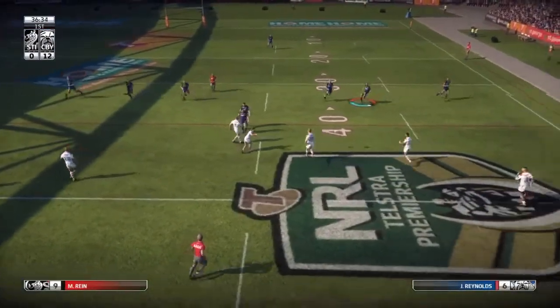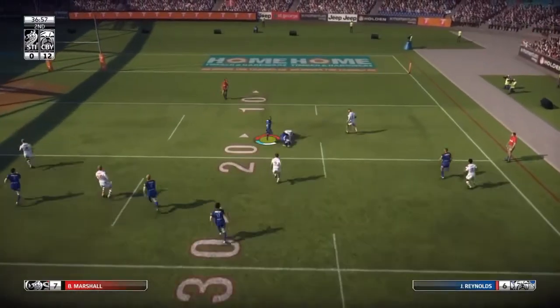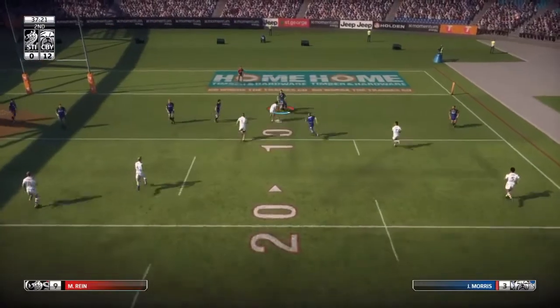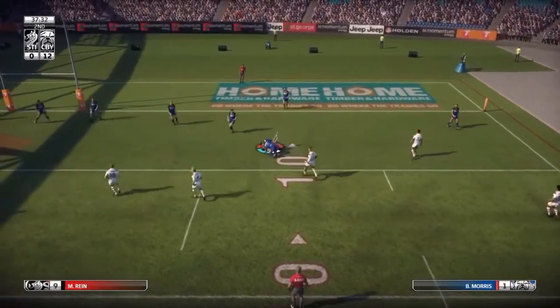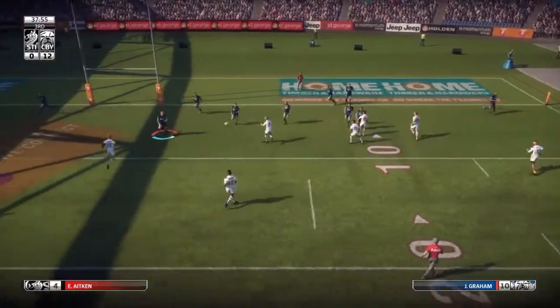But the Dragons are back on attack here, attacking out short side, and it's Marshall in space. Gets wrapped up by Morris. Another little scoot, and we almost get pinged for being offside. Luckily the tackle was made. Third tackle and they go to Packer.